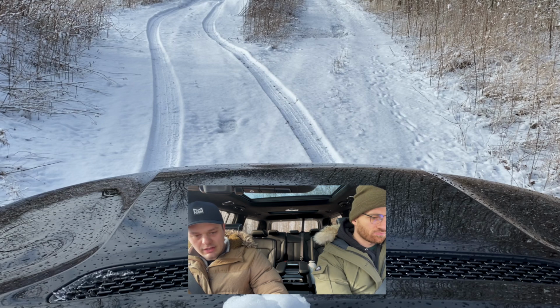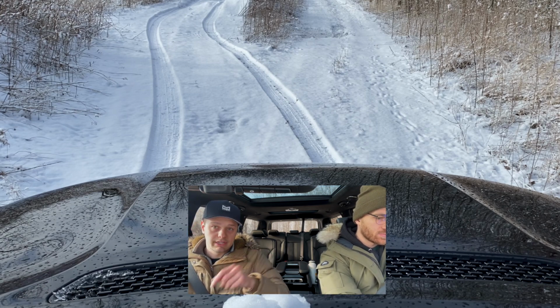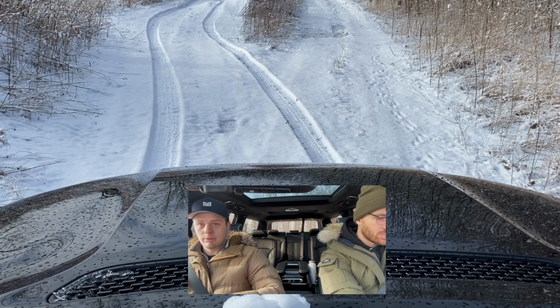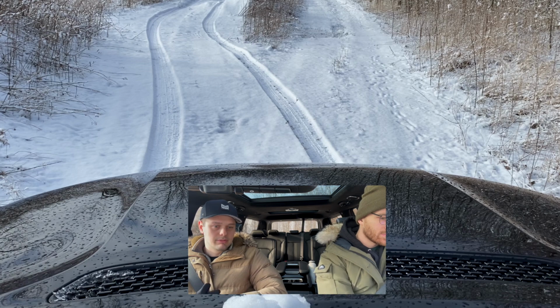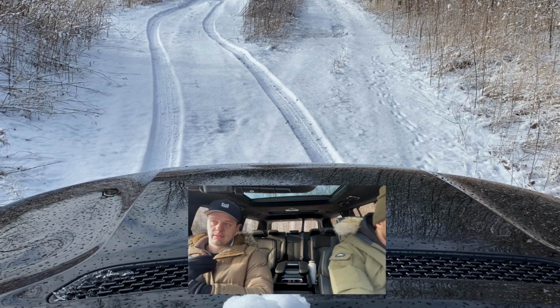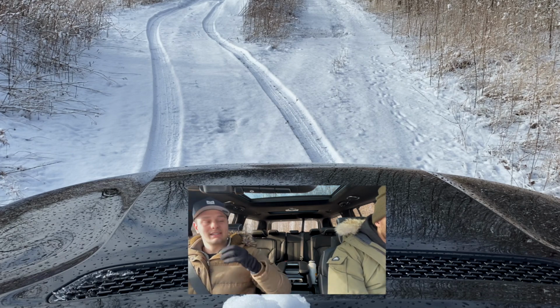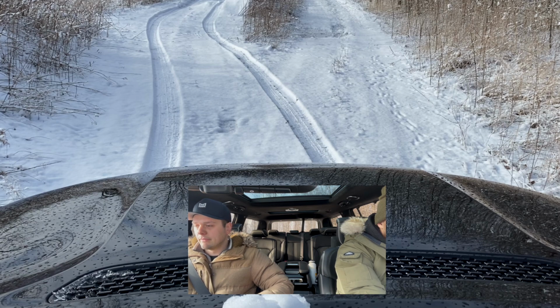I can shift up to sand, snow, which locks the transfer case, and then I go up to rock, which locks the rear diff. So in theory, we shouldn't get a bunch of wheel spin. We should get enough traction. We do have our GLP traction boards in the back just in case. But this is probably the most luxurious thing that's gone through this mogul section. I've got my heated seat on. I've got my massage seat on, and we're going to go for it.